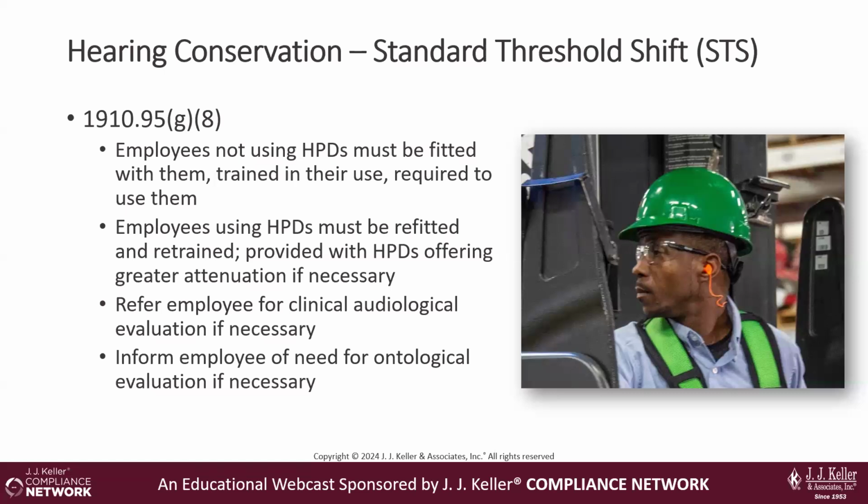Now, if subsequent audiometric testing of an employee whose exposure to noise is less than the action level indicates that a standard threshold shift is not present, the employer shall inform the employee of the new audiometric interpretation and may discontinue the required use of hearing protectors for that employee.